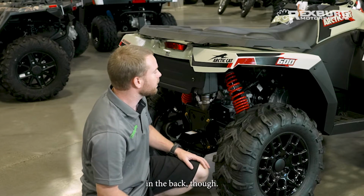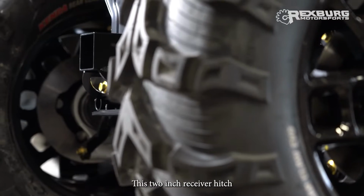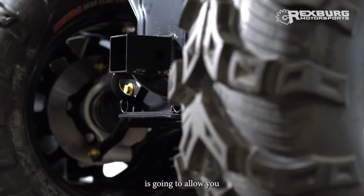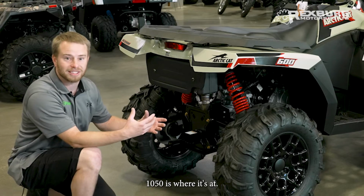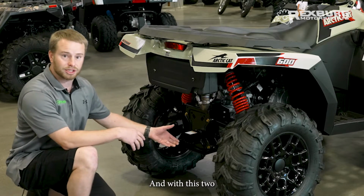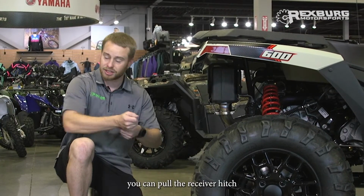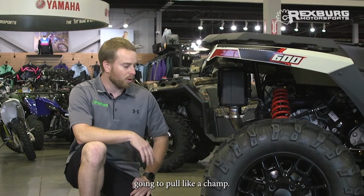When you are in the back though, we gotta talk about this as well. This has got a 2-inch receiver hitch. This 2-inch receiver hitch is gonna allow you to tow up to just over 1,000 pounds. 1,050 is where it's at. This thing's gonna tow anything that you want around. And with this 2-inch receiver, you can pull the receiver hitch right out of your truck, throw it in there. She's gonna fit great, and it's gonna pull like a champ.